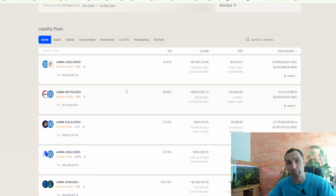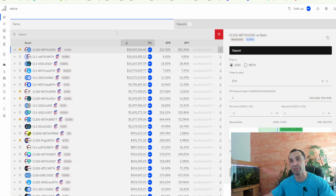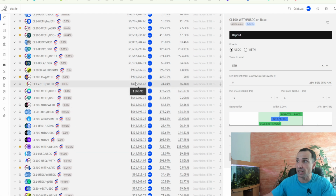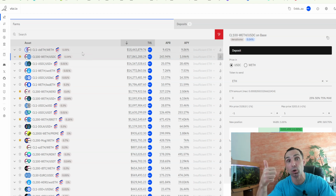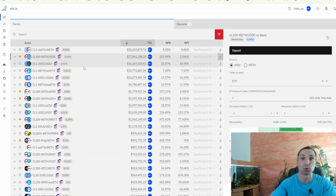That's what I have been doing for the last few months, and now I'm exploring, to be honest, VFAT and also Aperture Finance. VFAT is an amazing tool where you can do auto rebalance, auto harvest, and so on. But today I'm just going to show you a bit of VFAT because I took a big loss on SPEC and also on Brett a little bit, but SPEC just killed me in the last 24 hours because it dropped down 20%, and I did retake some of my positions because I'm still experimenting with VFAT.